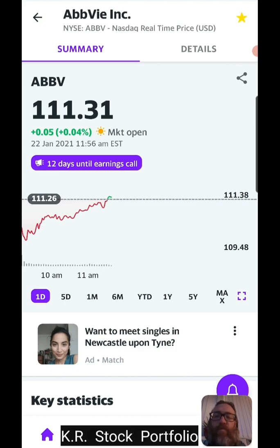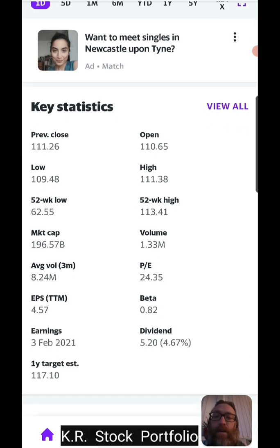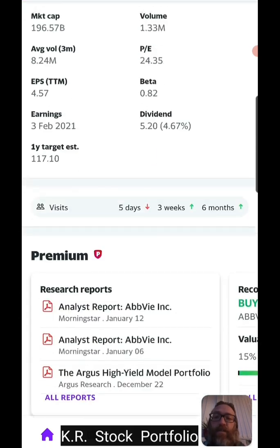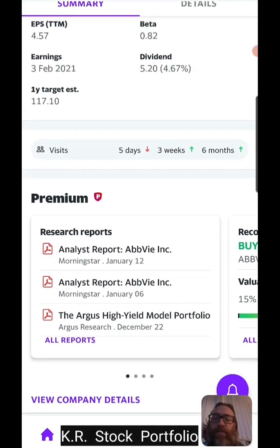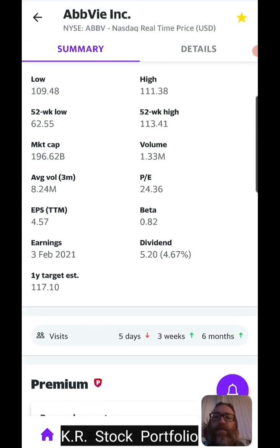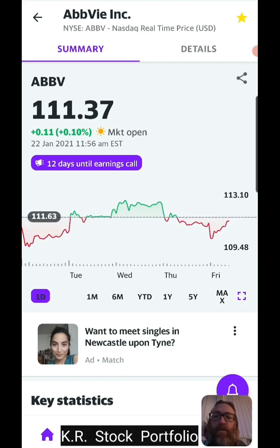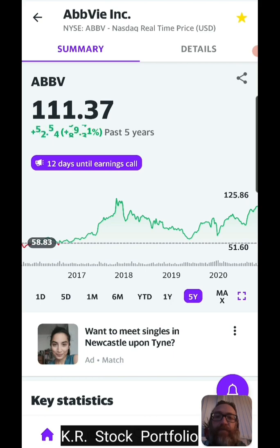So you've got a summary of the price. It even tells you 12 days until earnings call, which I think is really, really powerful. Key stats, which includes things like dividend yield, price to earnings ratio. There's a whole host of stuff in here. There is some premium stuff that you can't access unless you pay, but I feel there's enough free of charge. You don't really need to consider buying. The charts are really good, really functional, updates.